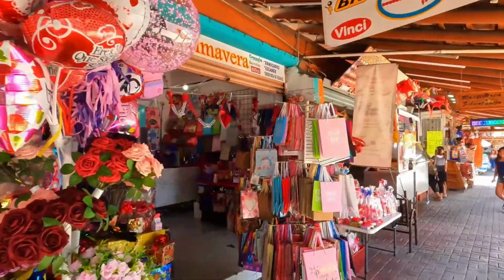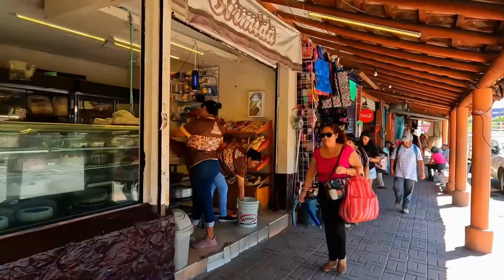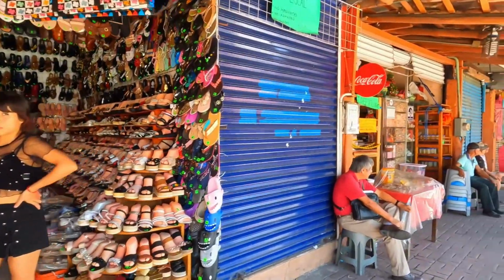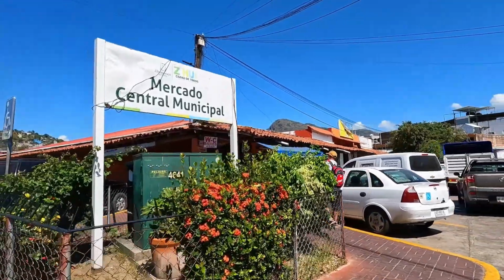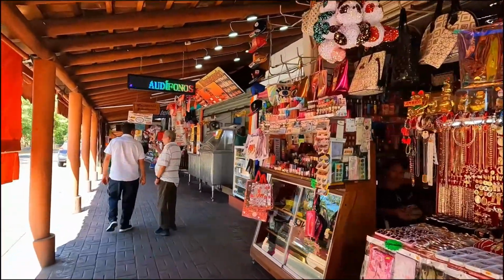Beyond shopping, Mercado Central offers a chance to connect with the community. Watch as locals exchange stories and laughter, making this market a lively and authentic experience. Visiting Mercado Central Municipal is more than a shopping trip. It's an immersive journey into Zihuatanejo's vibrant culture and welcoming spirit.